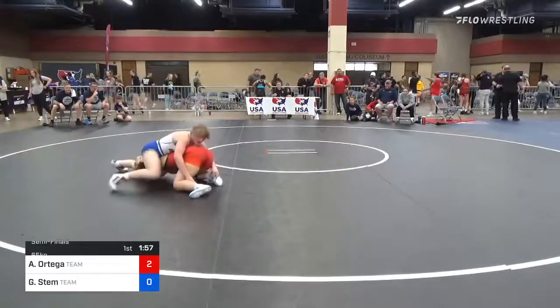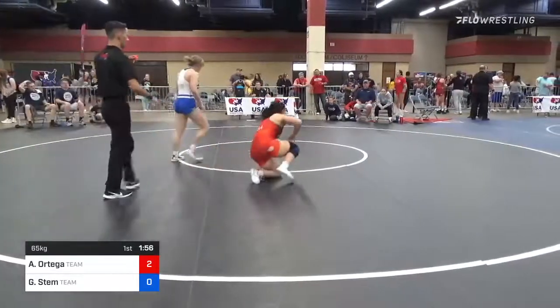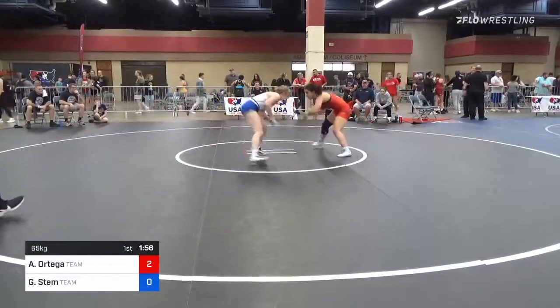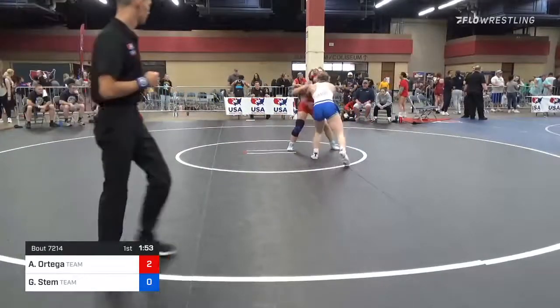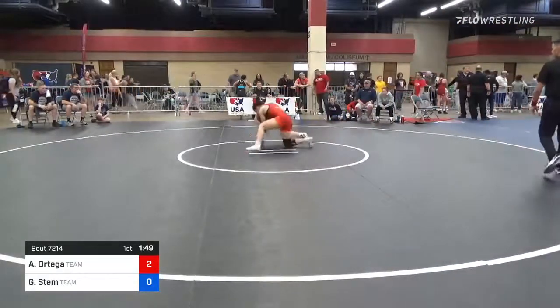You see Ortega not in a good position right now to score. Really, stalemate in that situation was the best possible scenario. She was extended on that single leg position. So 1:53 to go in the first period. Ortega still holds that 2-0 lead.